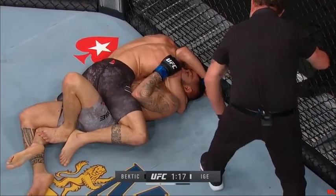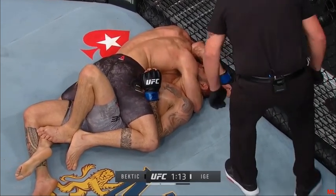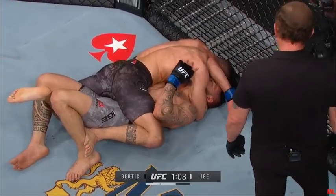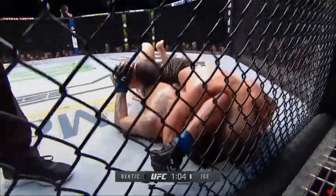Yep. And he's turning towards it. As he's turning towards it, Dan can't get out of there. And Dan can't get his hand to his ear. It's where traditionally you use your hand on the ear to try to defend. Dan's in a lot of trouble.